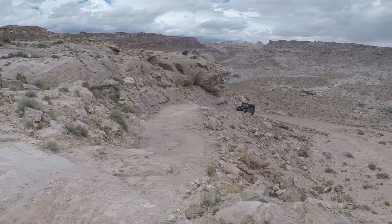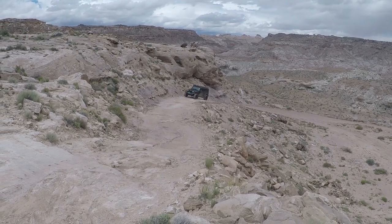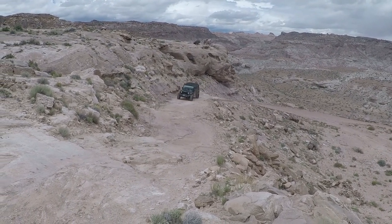Eventually, the trail climbs its way up and out of the wash. Then we spent the next few miles driving over rolling desert hills with some of the best views in every direction surrounding us.